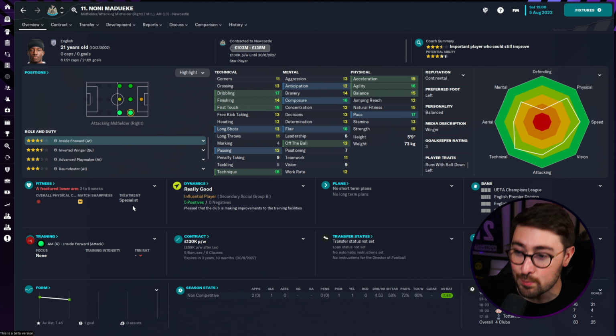He is a superstar on FM23. He was great on FM22 as well, wasn't he? But have a look at some of these attributes: the agility, the pace, dribbling, first touch, technique. He is so good, and he's young, and he's English, and I'm really looking forward to him being in our team next season. He's already in as a star player.